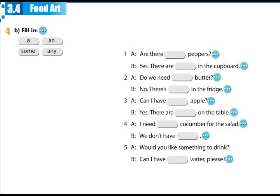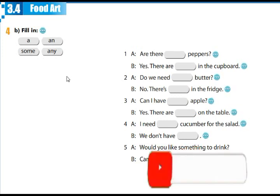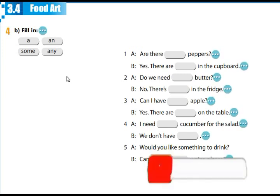طيب عندنا هنا تمرين. أرجو منكم أن توقفوا الفيديو وتنجزوا التمرين. التمرين هو على الشكل التالي: سوف نملأ الفراغ بـ a, an, some and any. أوقف الفيديو، أنجز التمرين ثم شاهد التصحيح. إذن لنصحح.